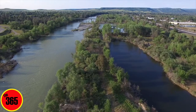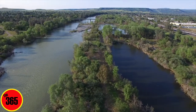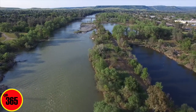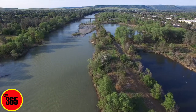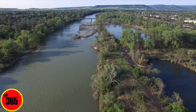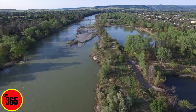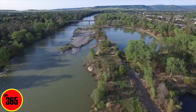So this view here, you can really get a good look, especially on the right side of the screen. Actually, I'm going to get us out over the river a little more. There we go. You can really see just how much damage the water can do to anything. The first time I flew this, I was actually really surprised at how much damage the water had done to the park.